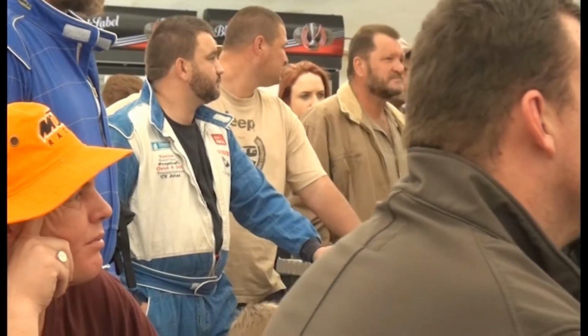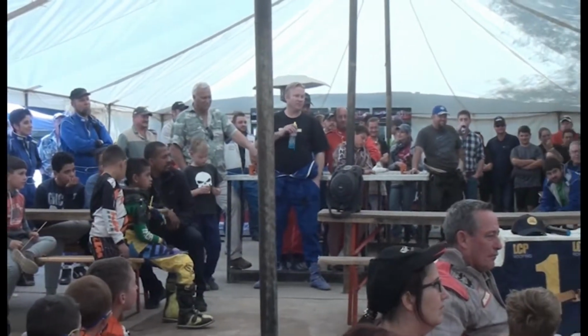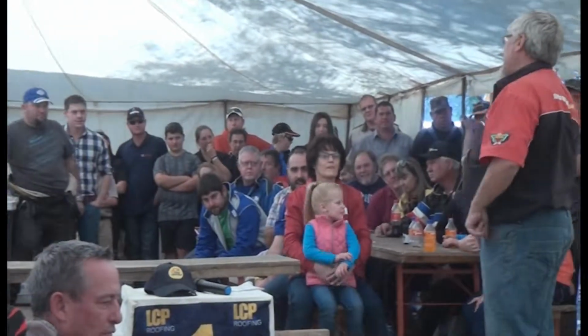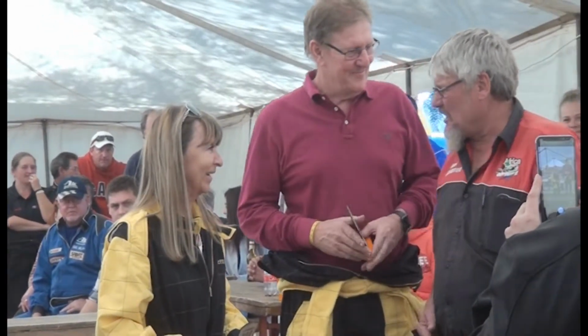Quick riders briefing, drivers briefing, telling everyone what they are in for. And of course, the prize giving from the previous event at the NTT Klerksdorp 200. Once all the drivers have got their trophies from the previous event, it is time to get locked and loaded and get themselves prepared for the task at hand. That's the Koster 200.